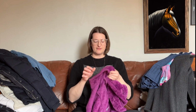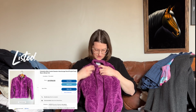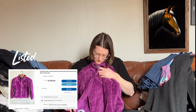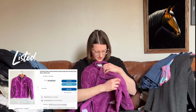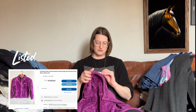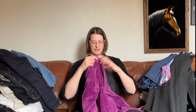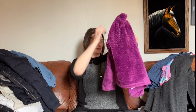This is one of the first things I found when I was there: this super cute girl's Columbia jacket. Super cute. So I thought that was pretty adorable. There's a girl's name on it, but I'll probably pick that off. This one is probably going to get listed. I don't think I'm going to keep this one for serious. It's not as cute as that last one.